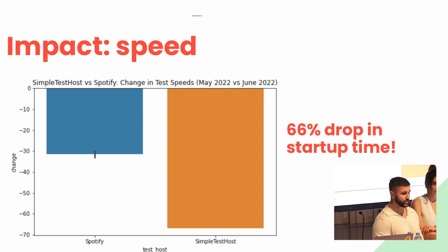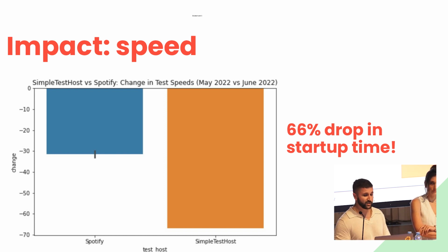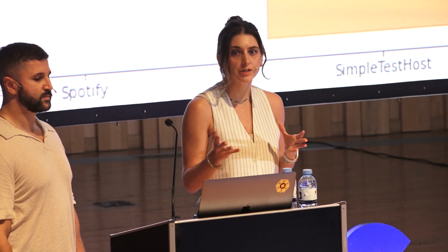We've measured this, and the impact is pretty significant. We've been able to see a 66% reduction in startup time in our CI jobs, and we think that's a pretty big win. Another thing to note, even if you aren't trying to optimize your CI in the same way that we are, using a test host rather than your normal main app host makes the local testing experience a lot faster. So I think it's beneficial to pretty much anyone to implement this, and I've seen huge improvements just running tests locally with this change.